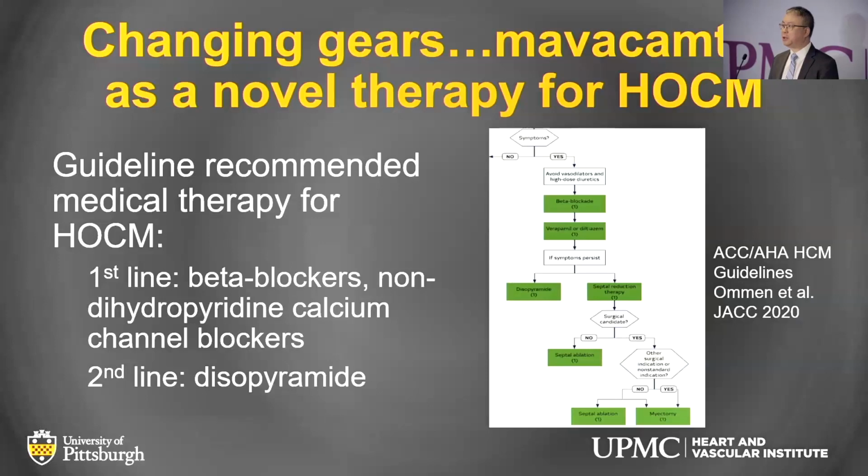I'd like to change gears here and go a little bit deeper into a novel drug that I mentioned earlier, which is mavacamten. So currently, for hypertrophic obstructive cardiomyopathy, first-line medical therapy consists of beta blockers and non-dihydropyridine calcium channel blockers like diltiazem and verapamil. Second-line therapy would be an antiarrhythmic, which has a potent anti-inotropic effect, disopyramide. And the guidelines mention this as part of an algorithm on the right here.